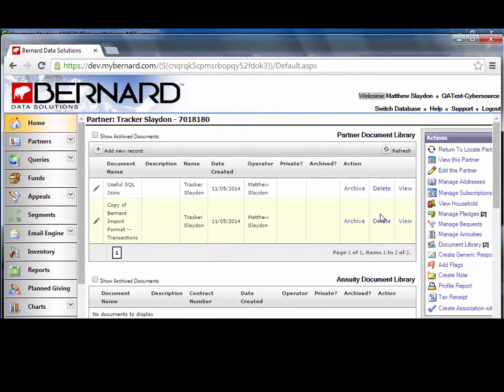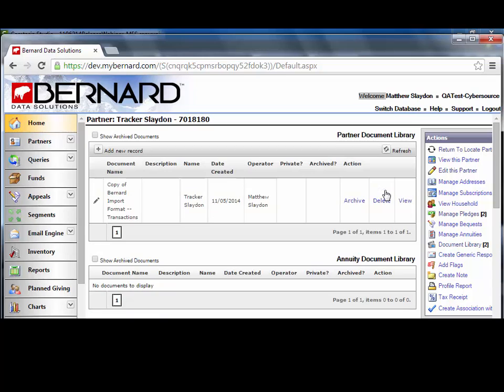Users with the proper right are now permitted to permanently delete documents from the document library. If a user has this right, they can then permanently delete documents from partners, bequests, and appeals. The required right is Document Library, Delete Documents.